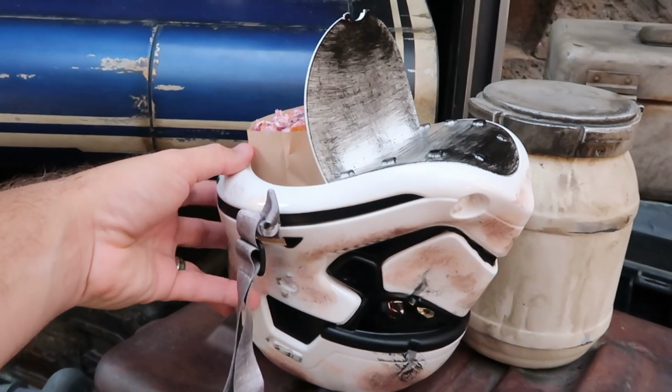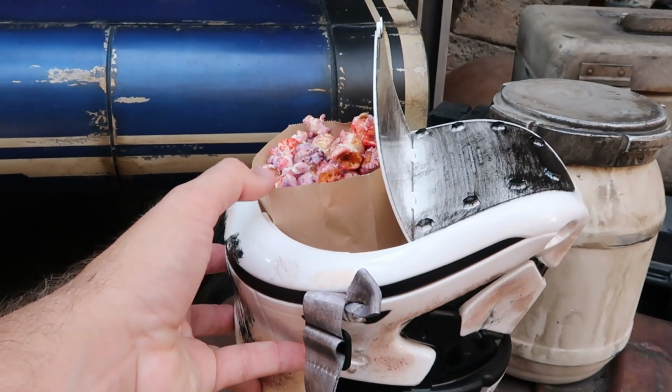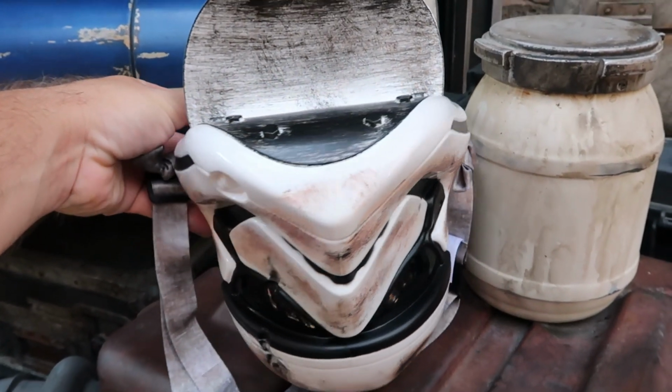This is what it looks like upside down because the lid actually is on the bottom section. They do put the popcorn in a little baggie and it comes with the lanyard strap. I love this. Very, very cool. That being said, let's try some of the popcorn.